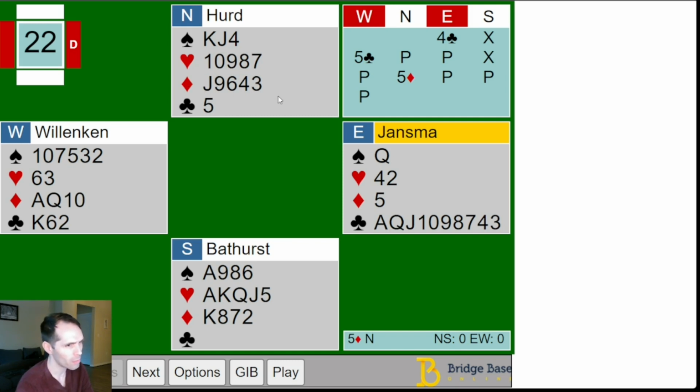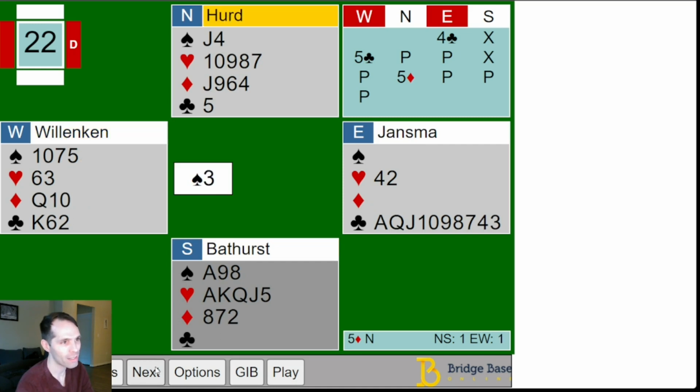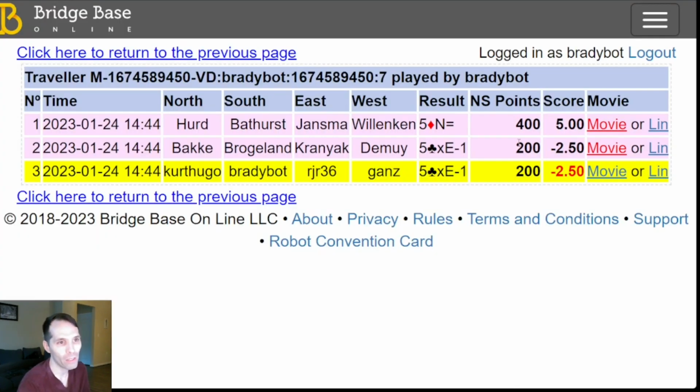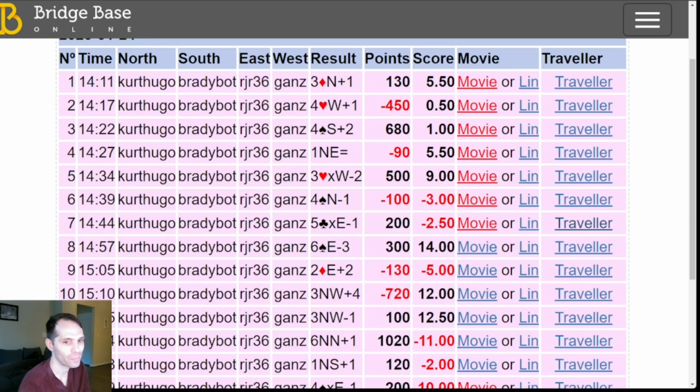I assume this makes, it looks like they have 2 diamond losers, and that's it. The Queen of Spades falls very quickly. So Queen of Spades to the king, a diamond was led to the king and ace, a spade attempted to ruff, but declarer is now able to just lead a diamond up towards the jack to make 11 tricks and a small win. 400 versus 200 is only 5 imps, but it's still a worthwhile pickup.